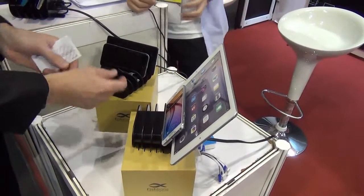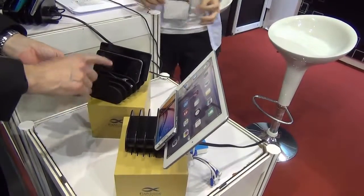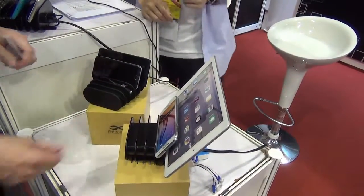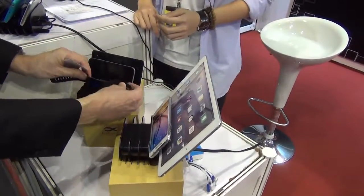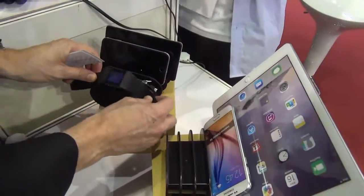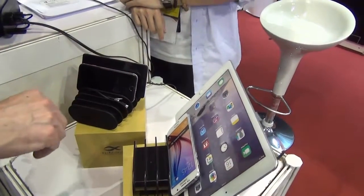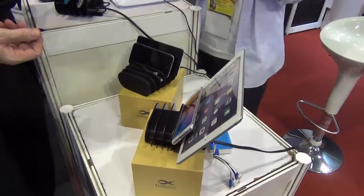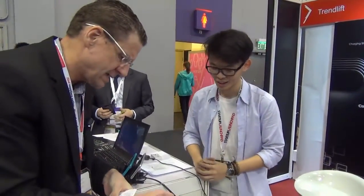Where do you put your smartwatch? You need to have a place to put a smartwatch now. That's one thing we're going to put on our next product. I've got a Fitbit here, and it doesn't really fit, you know what I mean? Everyone's got smartwatches these days, so maybe we could have another charging station with a place for it.